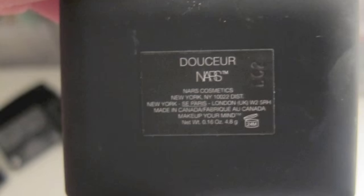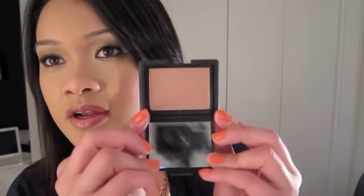And speaking of my other powder favorite, this is the Nars blusher in Douceur. This was a limited edition, I think, from fall 2010. But this is just a really beautiful muted mauve pink. I actually have it on my cheeks right now. Over top, I believe today I used the NYC Blushable Cream Stick. So that's the blusher that I have on right now.